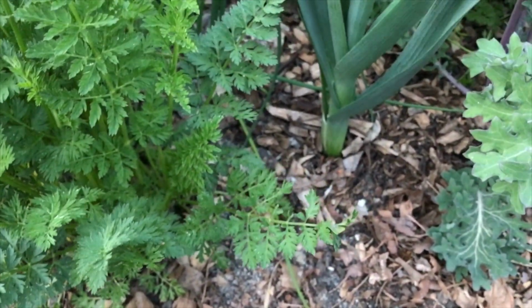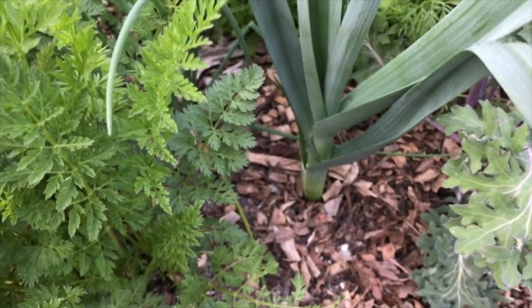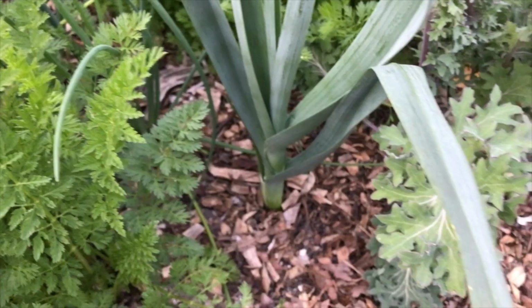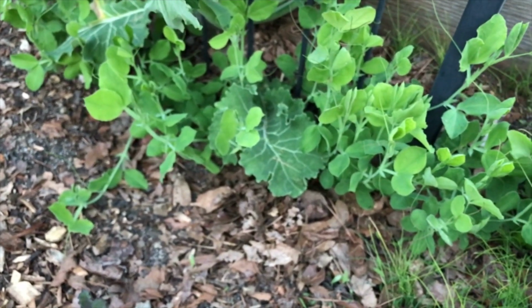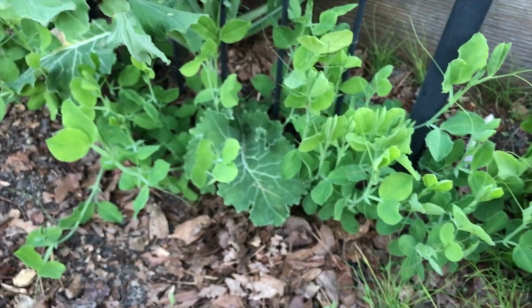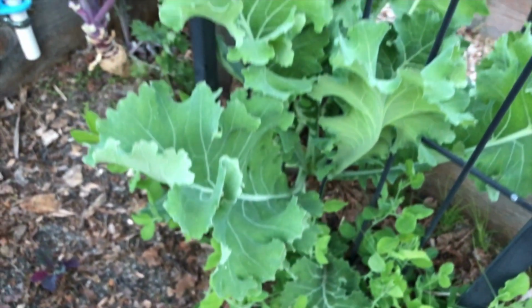This, I think, is a leek. I can't remember what exactly this one is. I'll find out eventually. Sweet peas still look good. They're not really doing much. They're just kind of hanging out. So I'm kind of waiting for those to take off. I'd love to get some flowers this year.